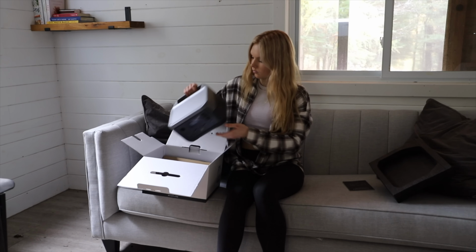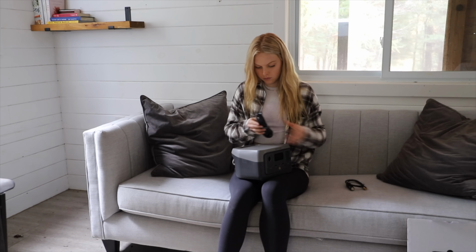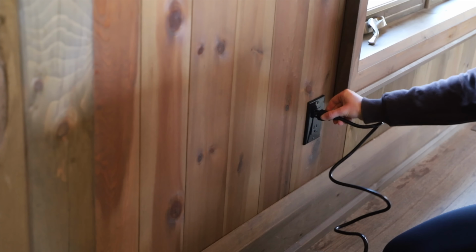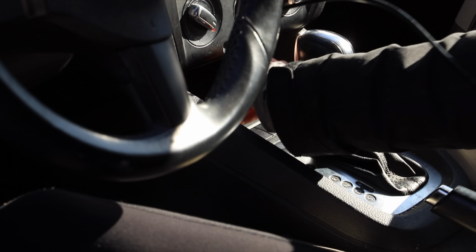The EcoFlow River 2 has an extremely fast charging speed, and it goes from 0 to 100% in as little as 1 hour. It is extremely reliable and built to last for years, and it even comes with a 5-year warranty just for peace of mind. It has four methods to charge it, which include type C, solar, car, and AC wall charging.